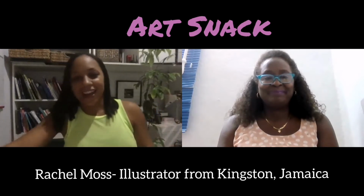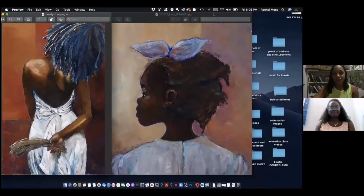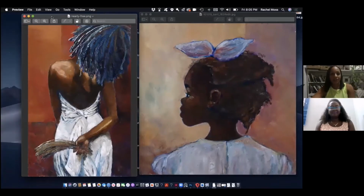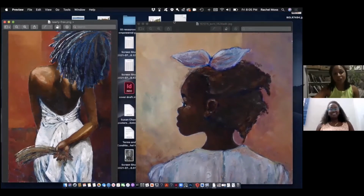I can share some other paintings with you. These are two paintings that I did. The one on the left is called Nearly Free. And this is acrylic as well? Yeah, acrylic on canvas. And the one on the right is Miss Daisy's Daughter, which is also acrylic on canvas.